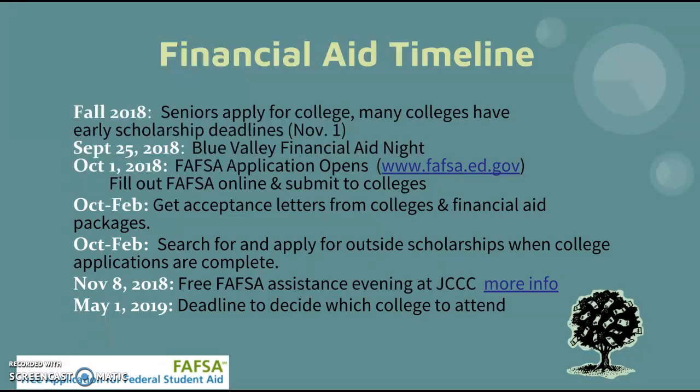Then also in October through February, you're going to search for and apply for any outside scholarships once your college applications are complete. And so even though we have a couple scholarships in the list now, those are going to keep coming in really a lot heavier starting October, November, and many of the deadlines are January, February, March.